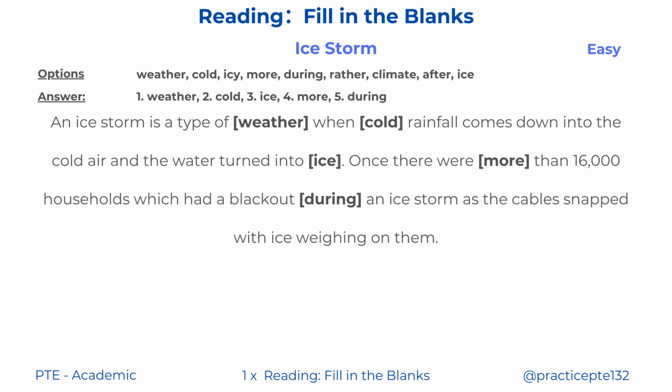The first blank should be filled with weather because it refers to atmospheric conditions, specifically an ice storm. The second blank should be filled with cold because it describes the temperature of the rainfall. The third blank should be filled with ice because it refers to the frozen water that forms during the storm.